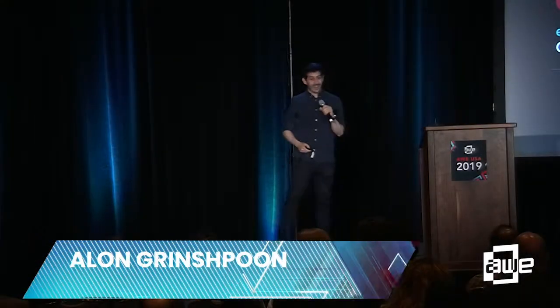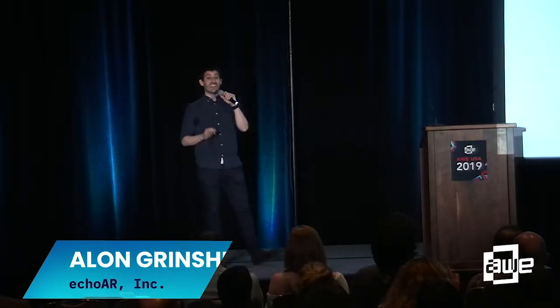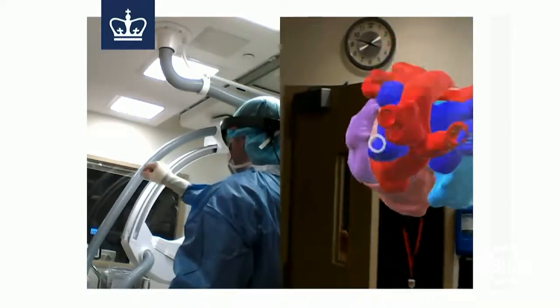How's it going, everyone? Want to see something mind-blowing? As an engineer at Columbia University, I built an augmented reality application for a physician to see the patient's heart floating above them during surgery.